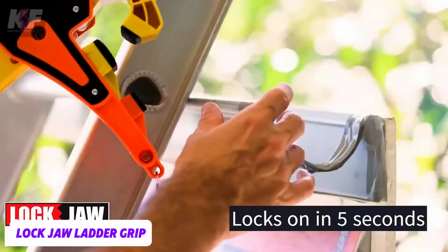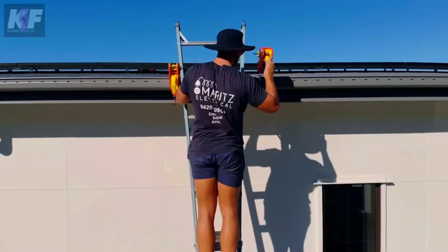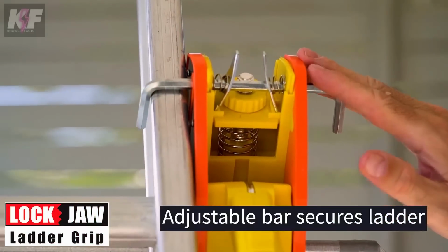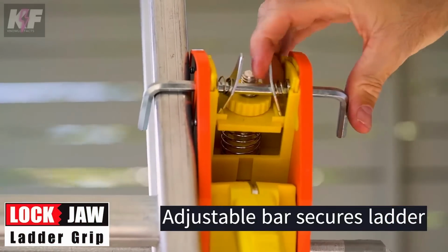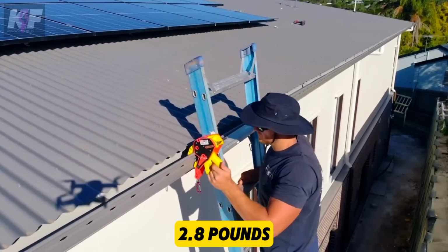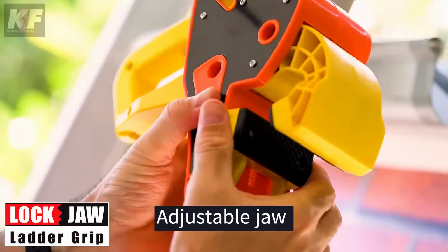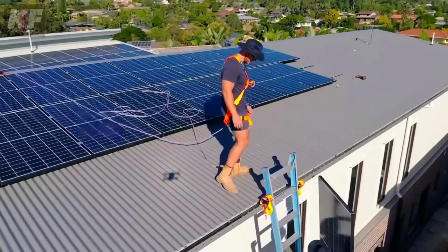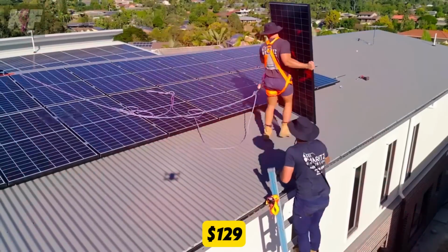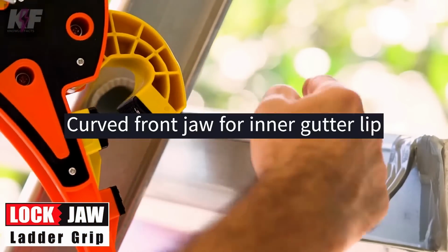Say goodbye to the fear of a wobbly ladder with the Lockjaw ladder grip. This sturdy device, made from high-grade stainless steel and reinforced polymer, securely clamps your ladder to gutters and roof edges, ensuring it stays firmly in place. Weighing just 2.8 pounds, it's easy to attach and detach, providing stability when working at heights and helping to prevent accidents. Priced at $129, it's a compact, reliable tool that gives you peace of mind on the job.